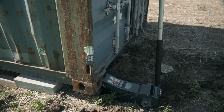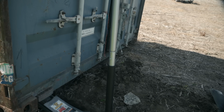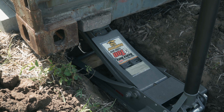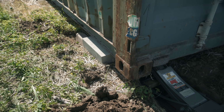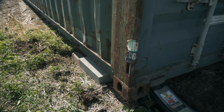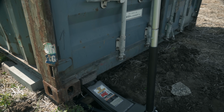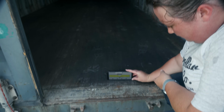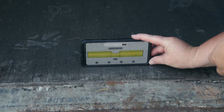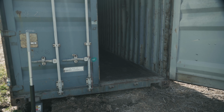Go farther. All right, so after some fun with that, we have a block under here, but we don't know yet how much we need. So try to figure out what's level. It's really close. Yeah, 0.2.